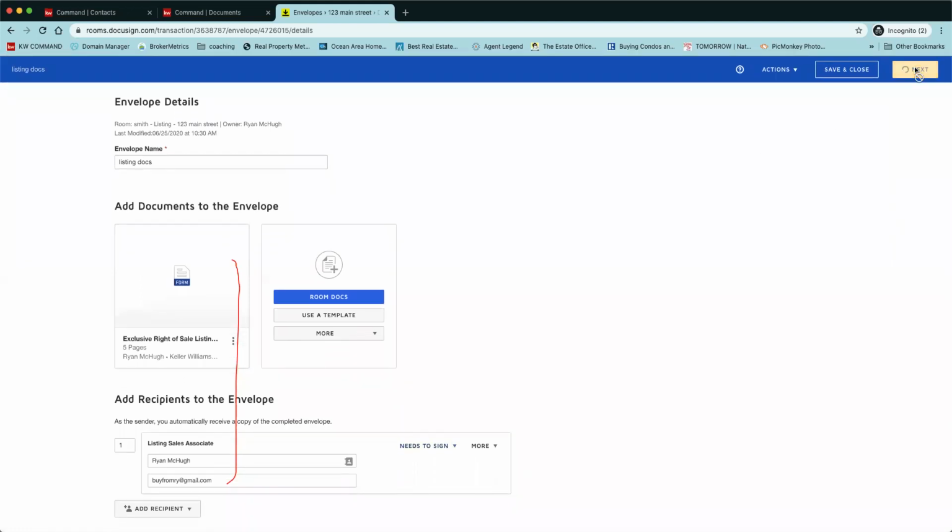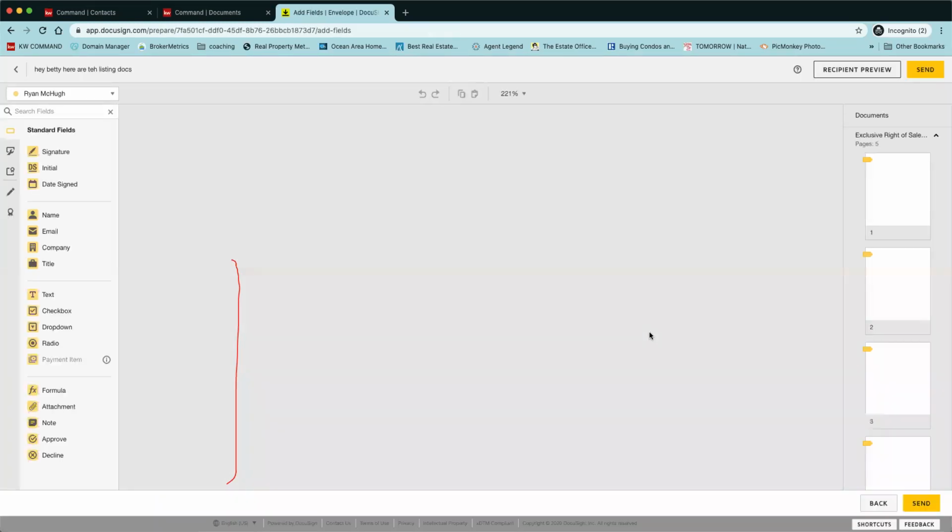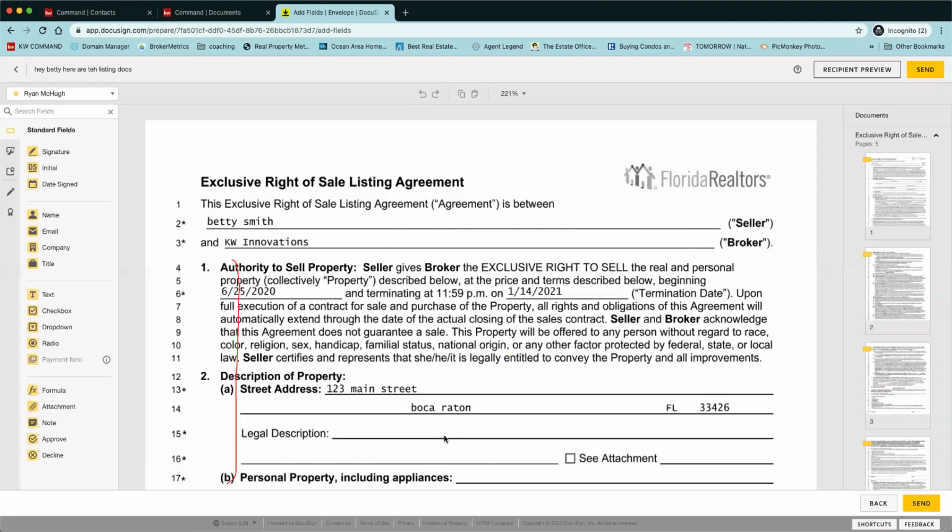When we hit the next button, we get to preview this before it sends out, so we know what our client is going to get. There's really no work to be done here. It's just a check thing, if you want to check. The only time you would have work in here is if you wanted to add the third seller or another signature. We can do that on the left.